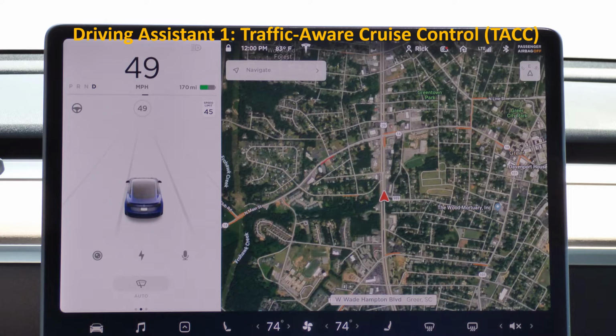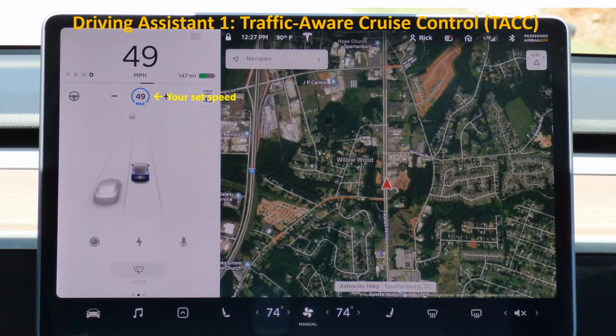Pulling down once on the right stem of your steering wheel column initiates traffic-aware cruise control and sets it to your chosen speed. You will know when you are in traffic-aware cruise control because the screen will display your speed with a blue circle around it. The driver must guide the direction of the car with the steering wheel, but almost every other aspect of driving is done automatically. It will also automatically speed up or slow down relative to the car ahead of you.